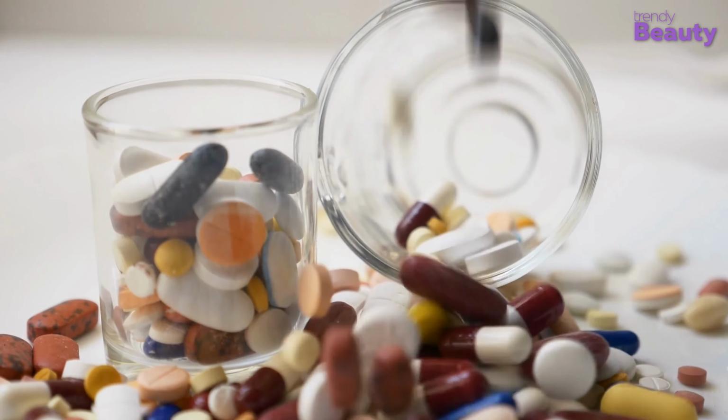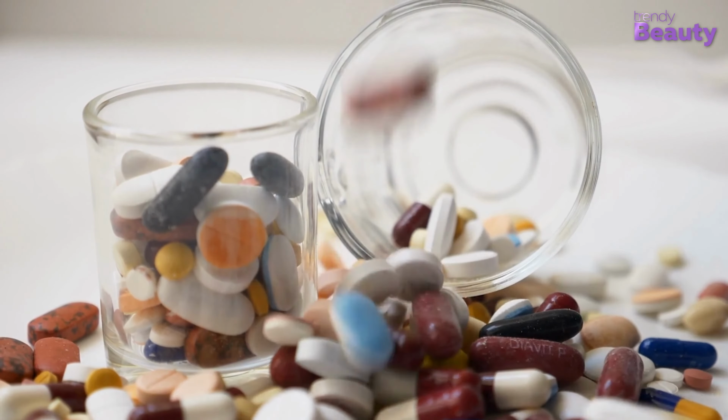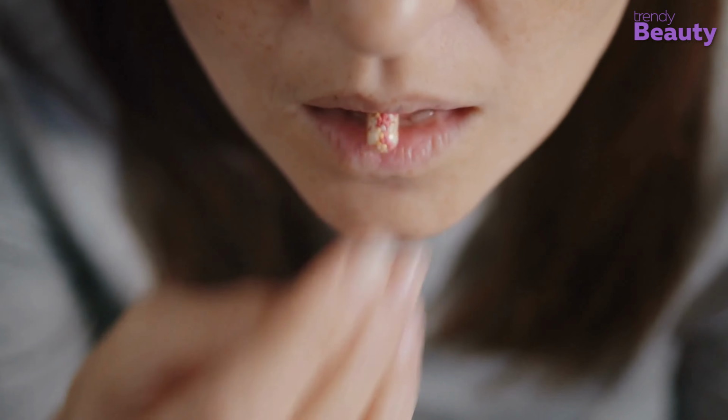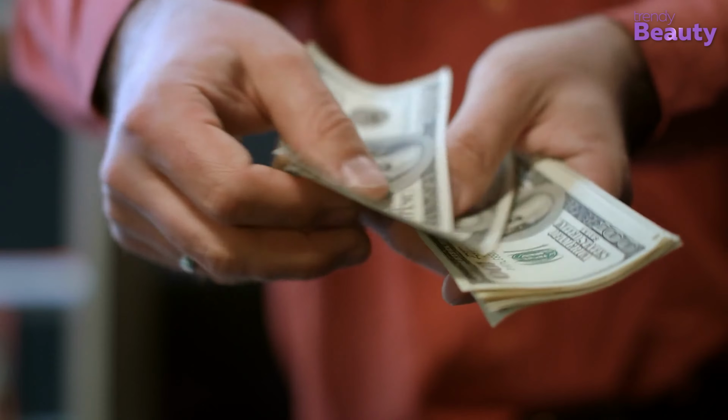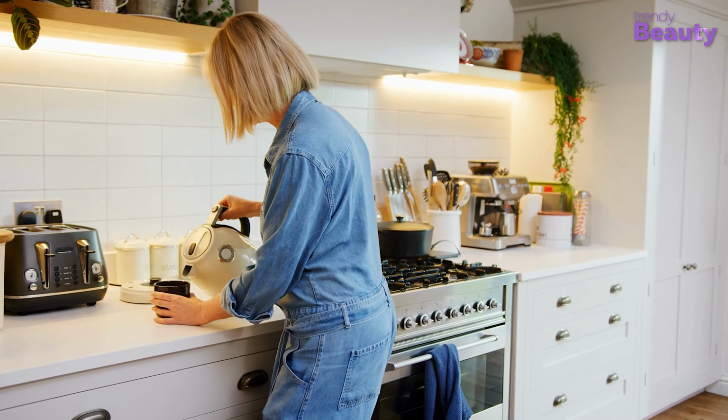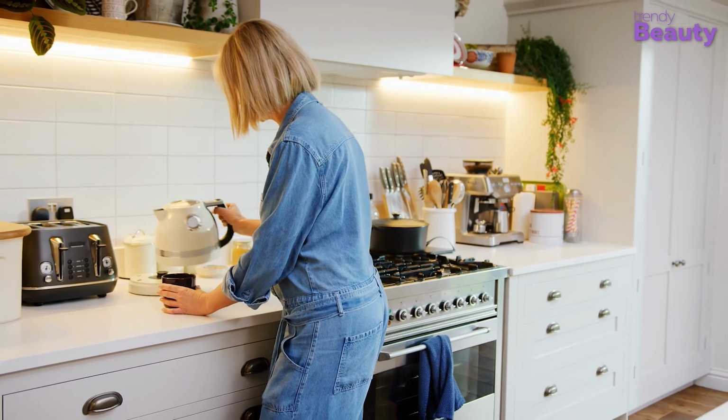Because, as we have mentioned earlier, these pills are not FDA regulated. And even if there is caffeine in the pills, sometimes you have to pay 100 times extra bucks for those pills, when you can just brew a cup of coffee at your home.